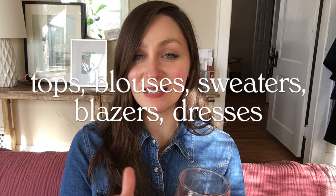Okay, are you ready? First you want to do tops, then blouses, sweaters, then blazers, and that would take care of your upper half section. Depending on how your wardrobe is arranged, this may or may not make sense, but let's assume that you have a two tier closet. So on the top tier, you're gonna put the tops, anything that's on the top half of your body, and on the bottom tier you're going to put anything that's on the bottom half of your body. You could also hang dresses at the very end of your blazers.